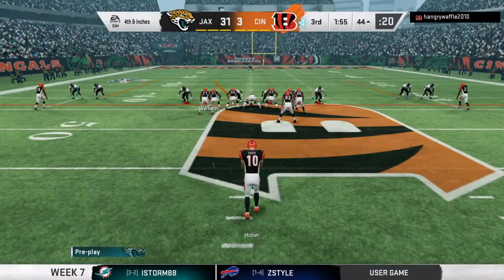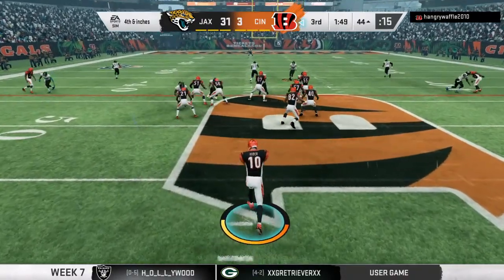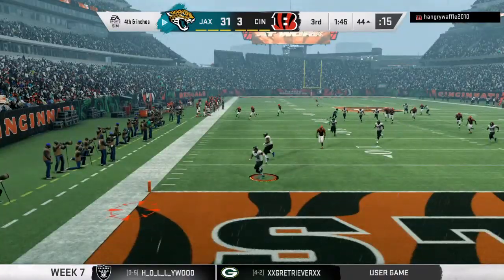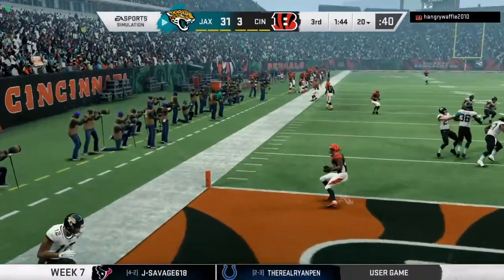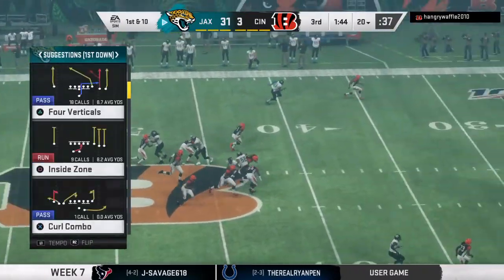Here's Kevin Huber now as he'll punt it away for the 4th time today. His first punt, 48 yards. This one looks equally as good. And that is much too long. That's into the end zone for a touchback.